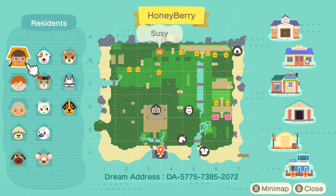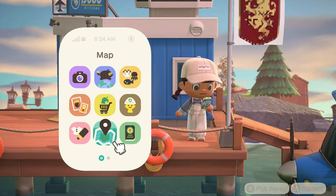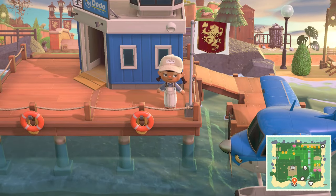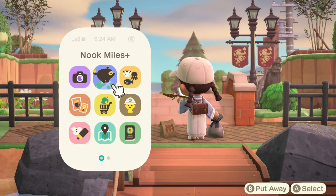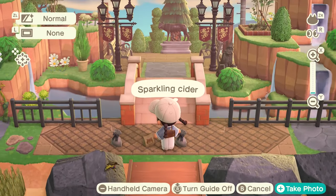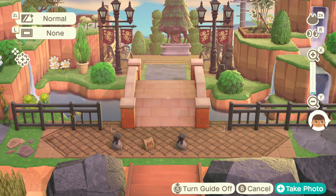Oh my gosh, look at these beautiful villagers. Wow. And on the map, I can tell that there's a lot going on the right side. And let's go ahead and see. I see those three bridges. I'm excited to show you guys. And love the bridge automatically in the front. It just adds a lot of detail. This is a very fancy setup.